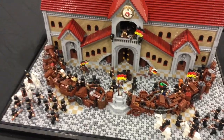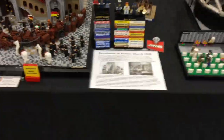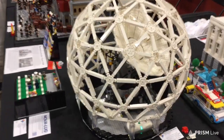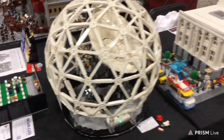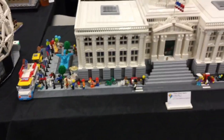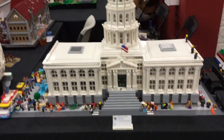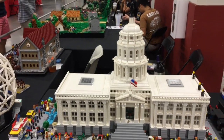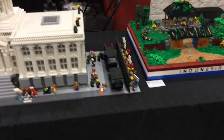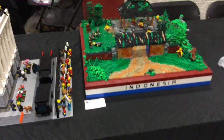Revolution of 1848. Revolution in Berlin, apparently. Geodesic dome. The minion in there, and he's calling his fellow minions, I guess. U.S. State Capitol. Remember, that is the people's house. We have every right to be in there. It's a public place. Indonesia. Oh, that's cool.